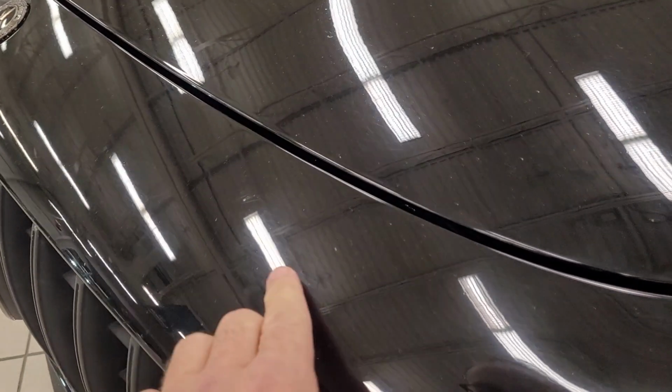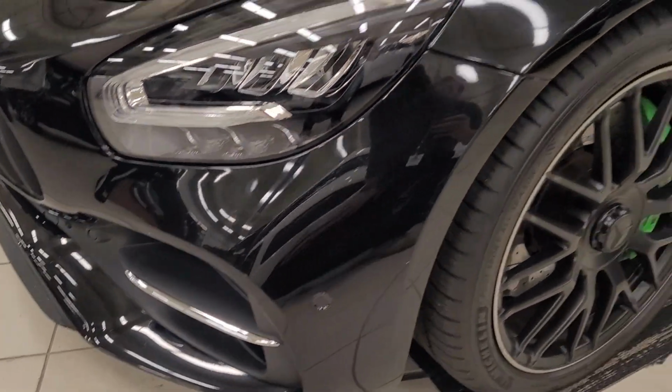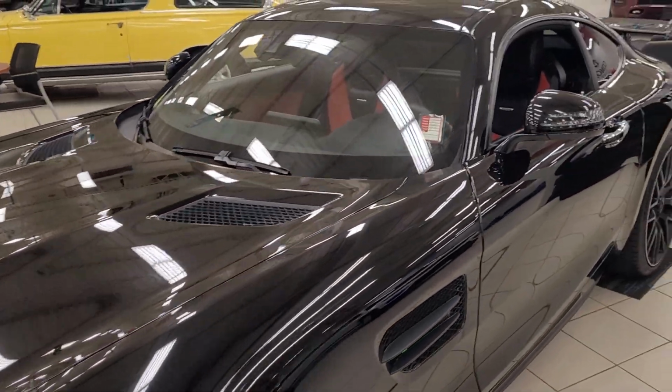Now we've done a great job of trying to polish it, but you can see here in the paint on the front, there's lots of little marks and scratches and chips on it. So how much garage was it sitting in? I don't know.